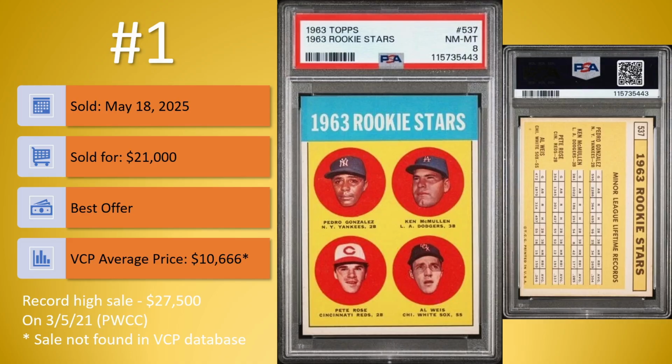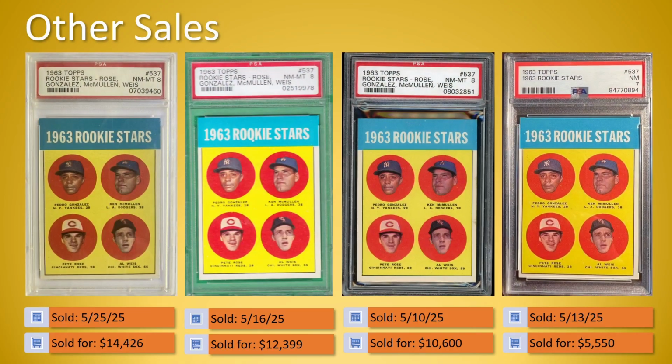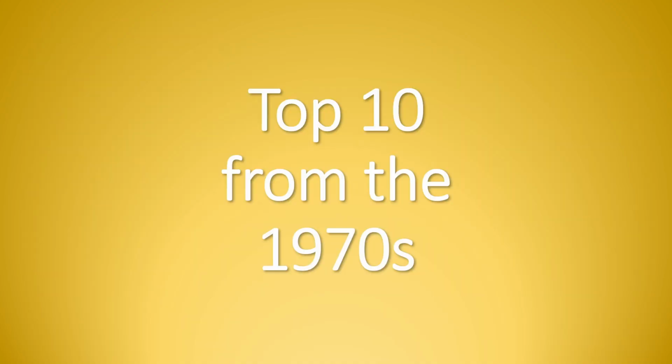Now, there were 4 other significant 1963 Topps Pete Rose sales in May. In fact, there were a ton of '63 Pete Rose rookie card sales in May, most likely because of the reinstatement of Pete Rose, allowing potentially him to be elected to the Hall of Fame. But these other 4 here, 3 of them are PSA 8 copies. The first one sold on May 25th for $14,426. Another one sold on May 16th for $12,399. And the third one sold on May 10th for $10,600. And then we had a PSA 7 copy sold on May 13th for $5,550. All right, on to the top 10 from the 1970s.